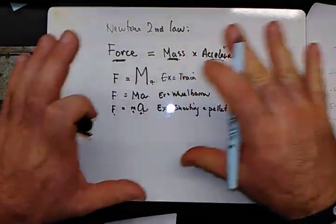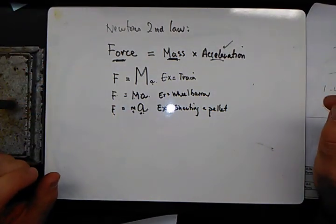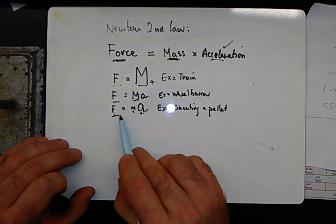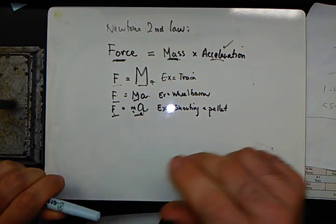So I hope this helps you understand a little bit about Newton's second law. We do have some math to go along with this. But conceptually, this is a good way to understand what happens there. Okay, we'll stop there.